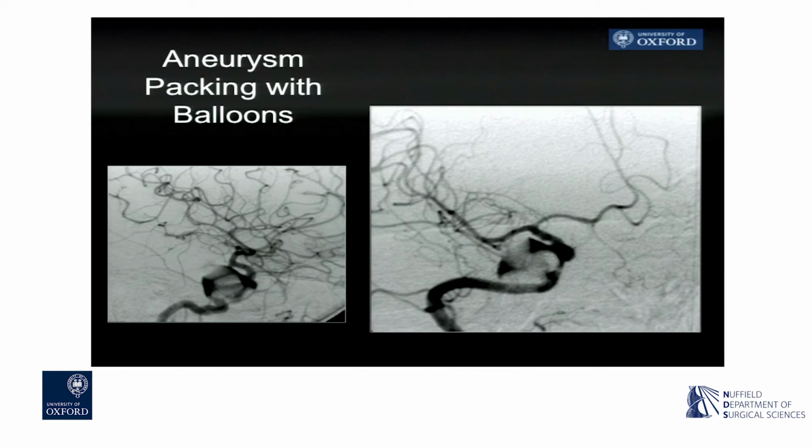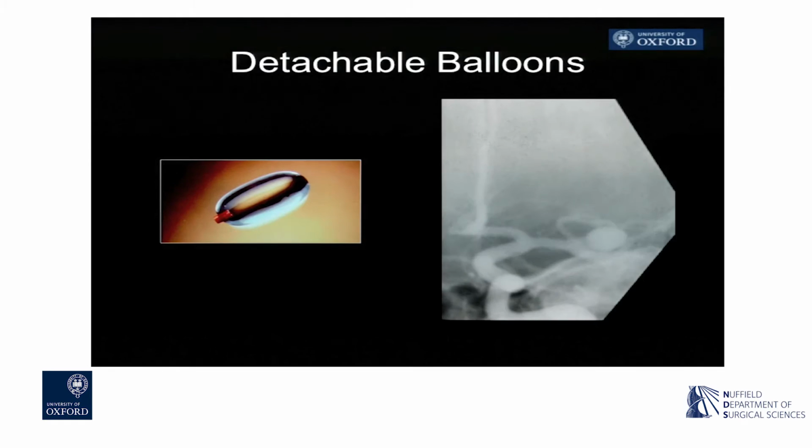Well, the logical extension of that was, well, can we put the balloons in the aneurysms? In other words, isolate the aneurysm by putting the balloon in the aneurysm. And again, you can see the problem. The balloon has got to match the exact size of the aneurysm sac. So here you see 3 balloons in an aneurysm, but the spaces between them is still subject to the flow of blood from the parent artery.